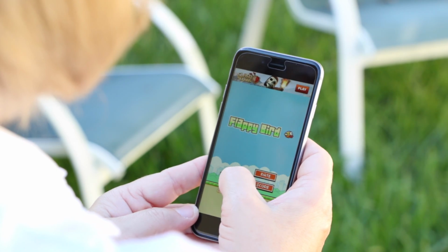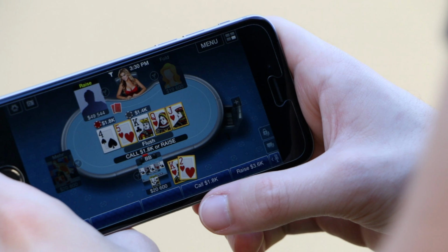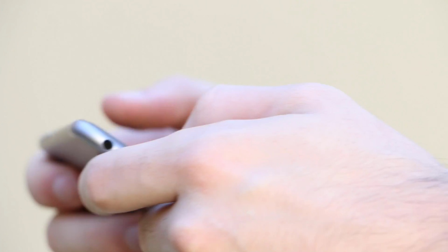The iPhone 6 is the best iPhone yet, hands down. There are very minimal weaknesses on the iPhone 6, and to be honest, the weaknesses are nothing that would make me want to sell the phone. It's a must-have device, and it should be on everybody's Christmas list if you don't have it already.